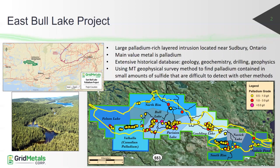We've had time to digest a lot of historical data and integrate it with a new survey. We're quite hopeful and optimistic that it would lead us to thicker and higher grade, more continuous mineralization than what we've been able to see so far. The method is called magnetotellurics, and it detects resistivity changes in the Earth's crust to significant depths.